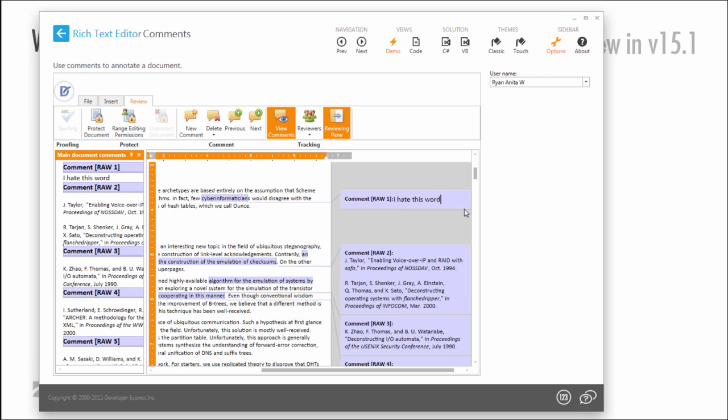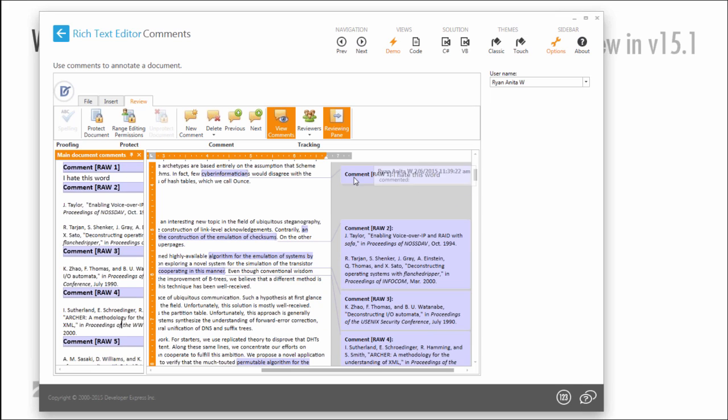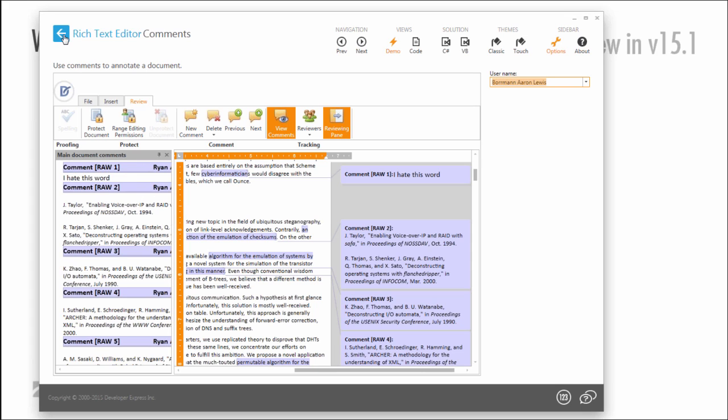And as you notice, because I was first in the list, it's renumbered all the other comments in the document itself. So we can hide those comments, we can show them, and we can change the username, for example, in this particular application, so we can add other comments from other people. So comments are an essential feature for collaborative type editing of documents, and it's now there in WPF 15.1.